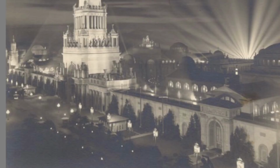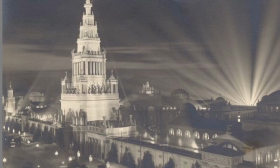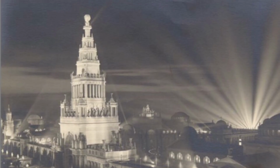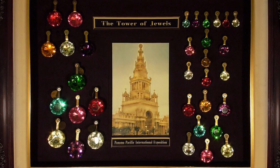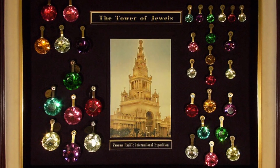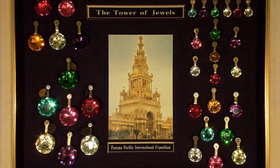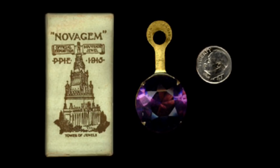One of the main features was called the Tower of Jewels, and it was covered with these glass gemstones which hung all over the outside of it, and lights were shown on these gemstones, and the whole thing just radiated light. These gemstones were called Nova Gems. Now, I know a lot of you guys have dug up what you think is like a big rhinestone or a big piece of colored glass. You might want to take a closer look. It's possible you've got a Nova Gem on your hand.